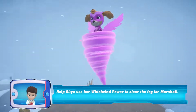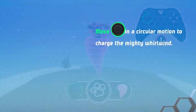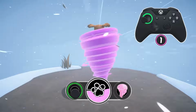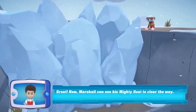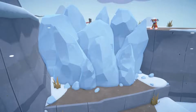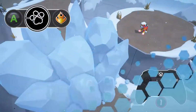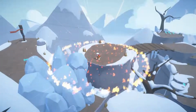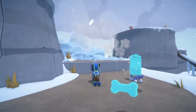Help Skye use her whirlwind power to clear the fog for Marshall. Mighty Whirlwind! Great! Now Marshall can use his mighty key to clear the way. Mighty Heat! Let's go!